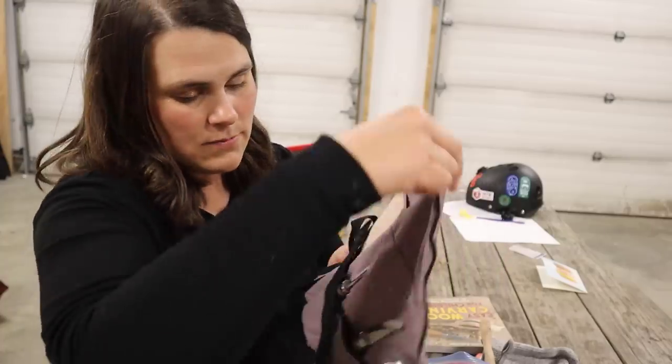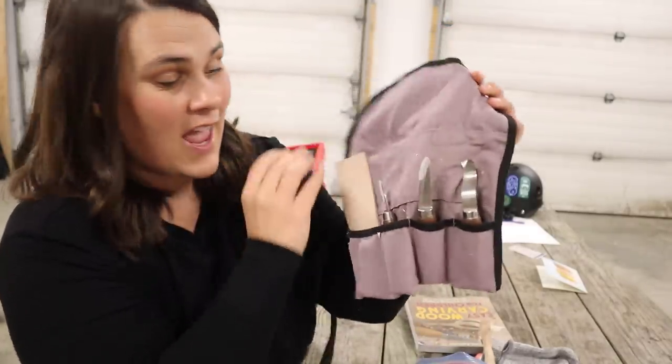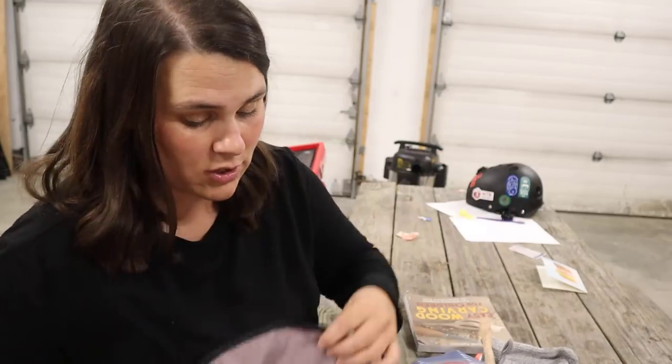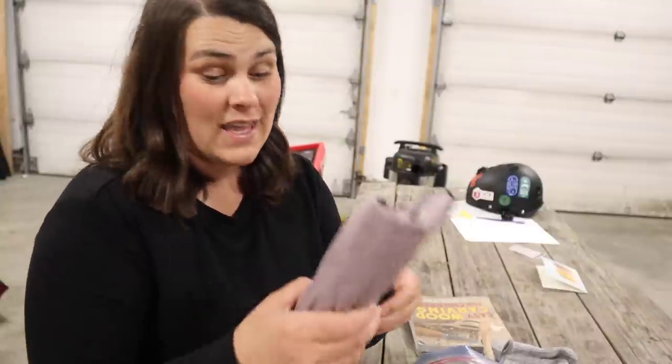The whittling set comes in this little package, and the knives are extremely sharp. So this is not something that you would want to give your child and just let them have free rein with. He is only allowed to whittle if there's an adult sitting with him. Even then, they have to be paying attention. They can't be chatting with the cousins or brothers.